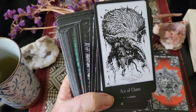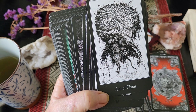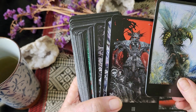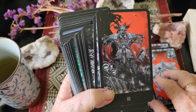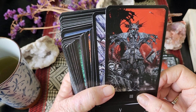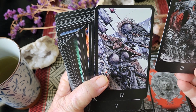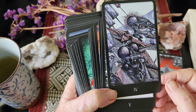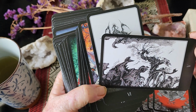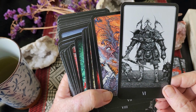And he's named the suits different names, like Ace of Chaos, I think, is the swords. Have a look. You really need to know your systems, because that's the Three of Wands. Three of Wands. See how weird it is? It'd have to be the weirdest deck. The Five of Wands. The Six of Swords.